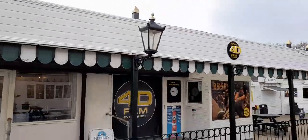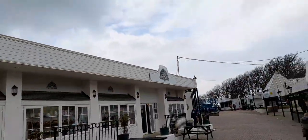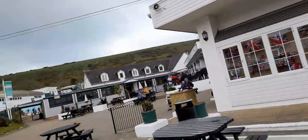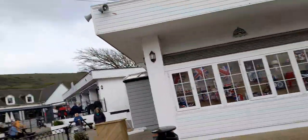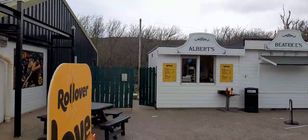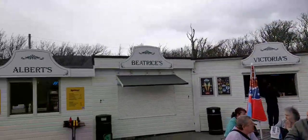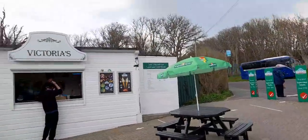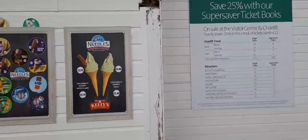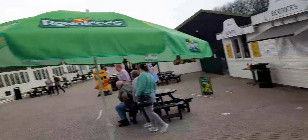There's the 4D cinema experience, and then the Pierhead Shopping Emporium. I went in there earlier to buy some souvenirs, and I would definitely recommend it. It has a wide choice. Then there's Albert's Hot Food, Beatrice's is not open, and then Victoria's. And then we've got some picnic benches. That's Victoria's ice cream and snack place.